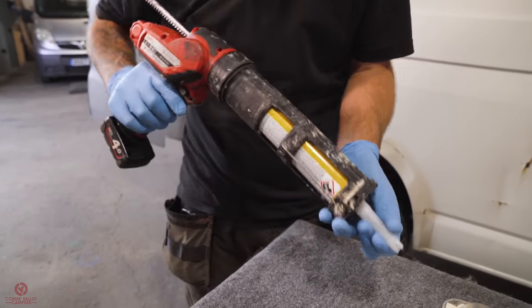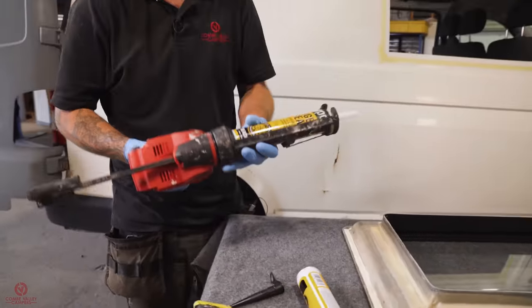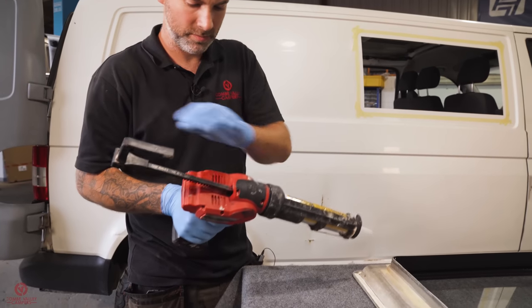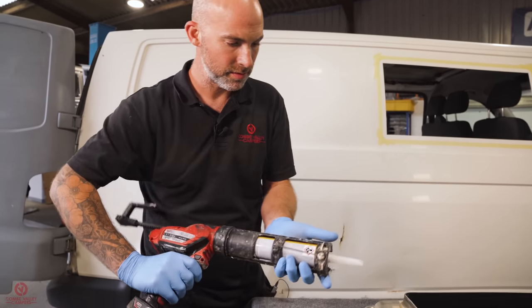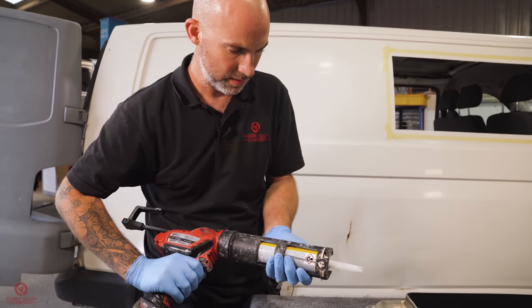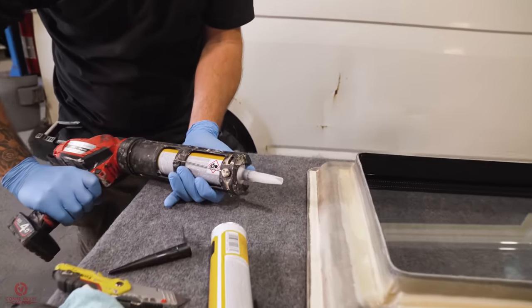Make sure I've got a clear area all the way around my work area. Set the speed. And once I'm ready, we'll make a start.